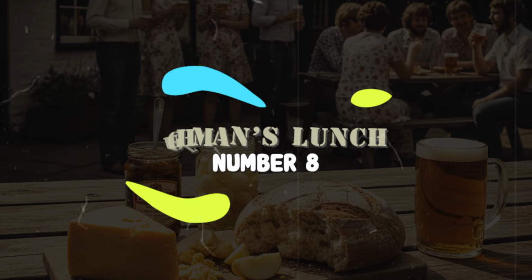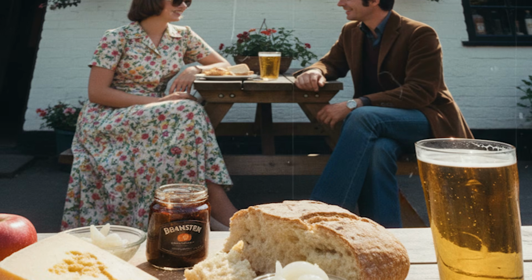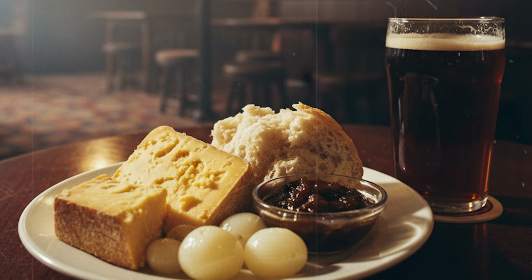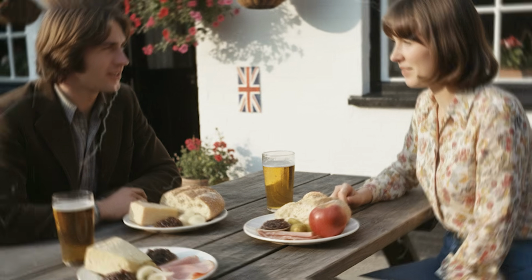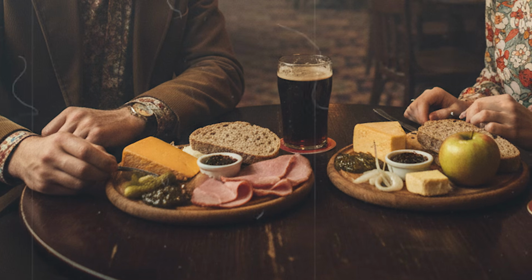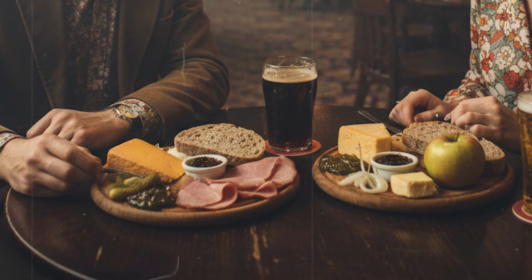8. Ploughman's lunch. Not hot, not flashy, but quietly perfect. A wedge of strong cheddar, a hunk of crusty bread, a spoon of Branston pickle, and a couple of pickled onions. Sometimes a slice of ham, sometimes an apple. Washed down with a pint of ale or cider, it was the definition of a simple pub meal.